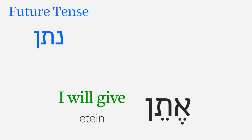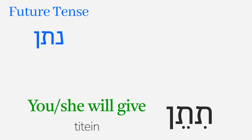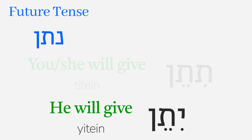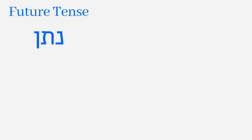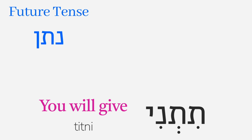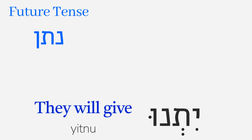The future tense of the root nun tav nun, which has a meaning of giving, also does not show its first root letter. Like the verb lakachat, to take, it will have the usual vowels on the prefixes. But like the verb lalechet, to go, the vowel on the second root letter will be a tsere. So we'll have etein, I will give, titain, you'll give masculine singular, or she will give, yitein, he will give, and nitain, we will give. The future tense forms with endings are titni, you'll give feminine singular, titnu, you'll give masculine plural, and yitnu, they will give in masculine form.